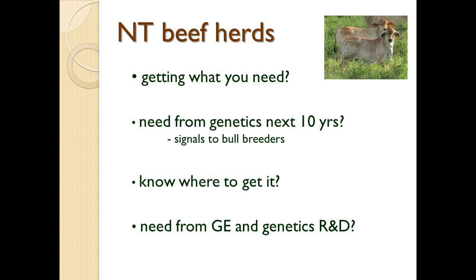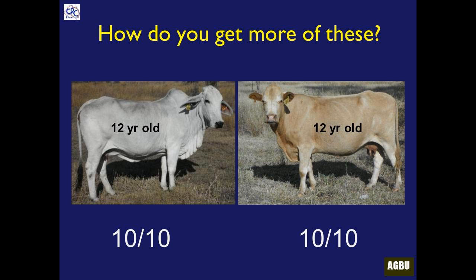So just to finish up, I use this slide from the Beef CRC. How do we get more of these? Now, they're pretty unimpressive looking cows, but they're both 12 years old. They both went through the Beef CRC project. And the reason I think we need more of these is they're both 10 out of 10. Actually that's the 10th pregnancy, so they're 9 calves weaned and pregnant. Never missed a calf.